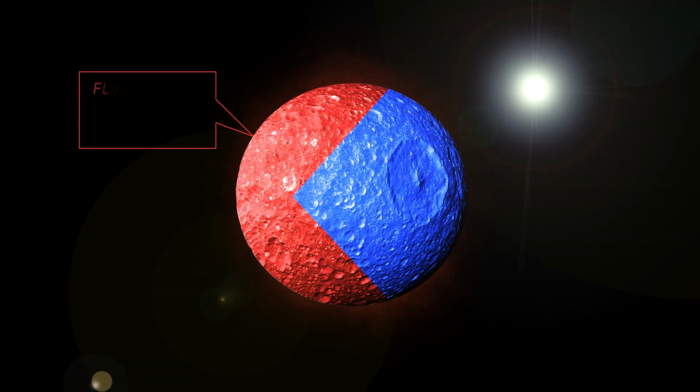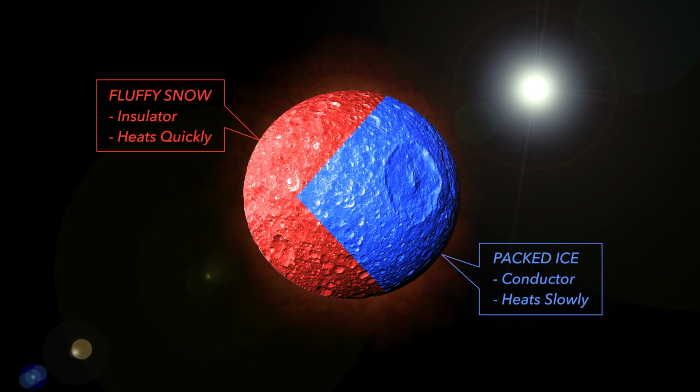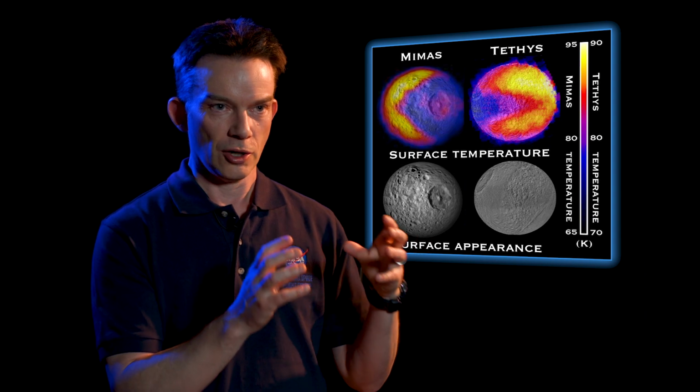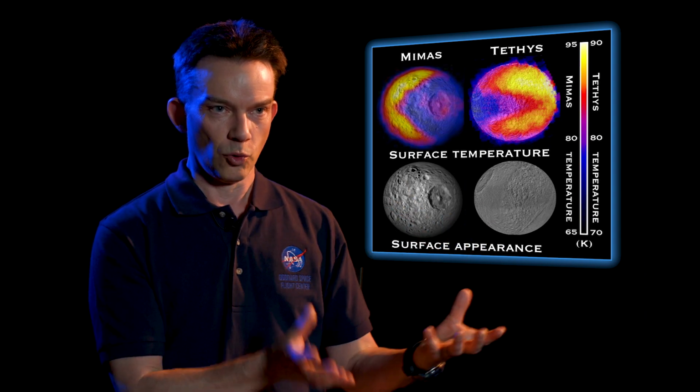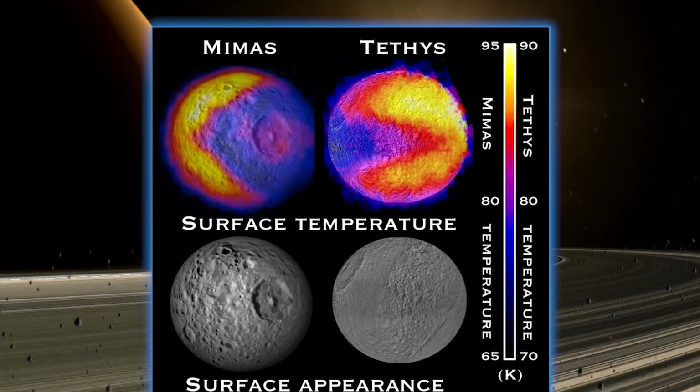And you're changing the way now the surface can heat up and cool down over the course of a day for these moons. When we look at these in the infrared, we see a cooler region on the leading hemisphere and a warmer region surrounding it. And this gives the exact appearance of these Pac-Man features that we so know and love.